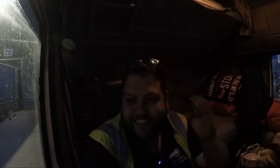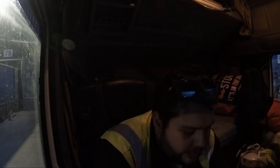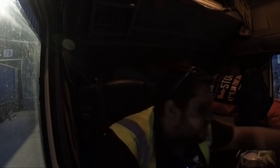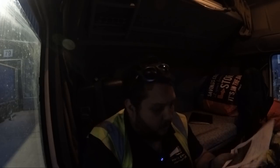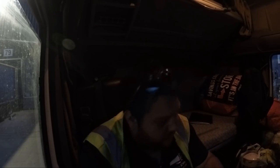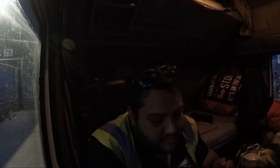Right, situation is this. We've just got our keys back. We're just building up the air on the truck because obviously the air's run out. We've still got to put the seals on, and I've got to quickly sign this as well, and then we're going to get on out of here. We're going to meet someone on the way. Yeah, let me just sign that so that's done. Can't move yet because I need some air.